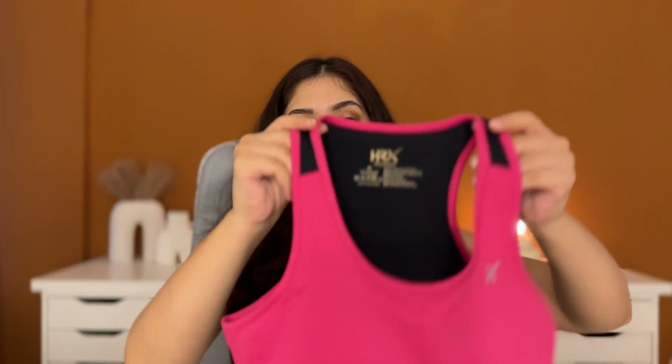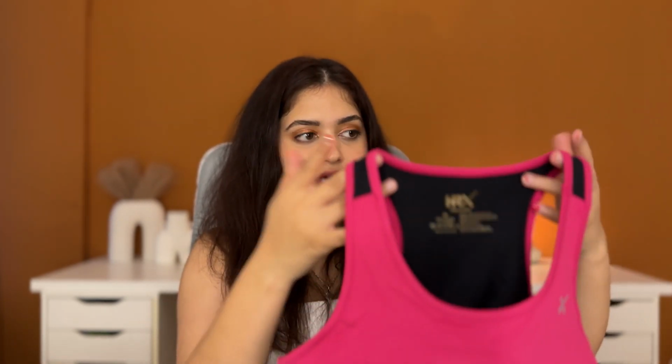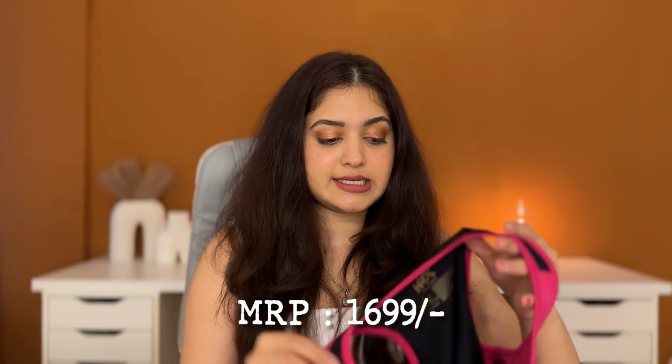We do not have adjustable straps over here, so this could sit tight for some of us. And the neckline seems pretty decent. I don't think it's too low, so my guess is that it's not going to be uncomfortable. This says 1699 and I got it in a size M.